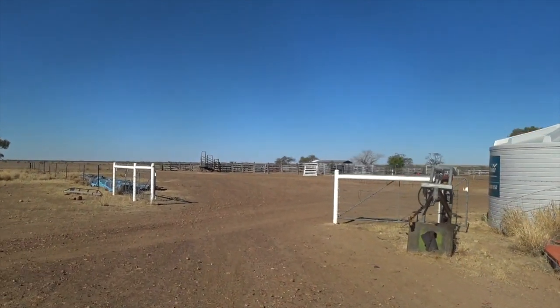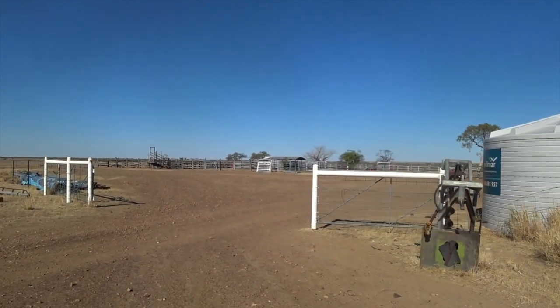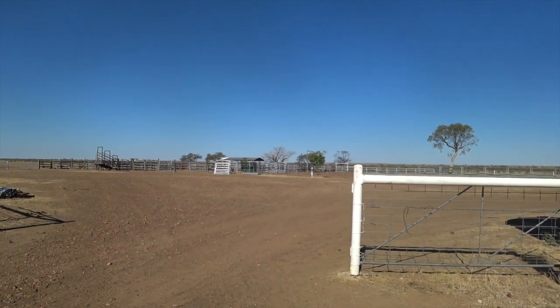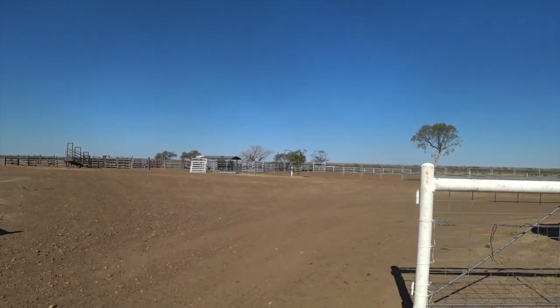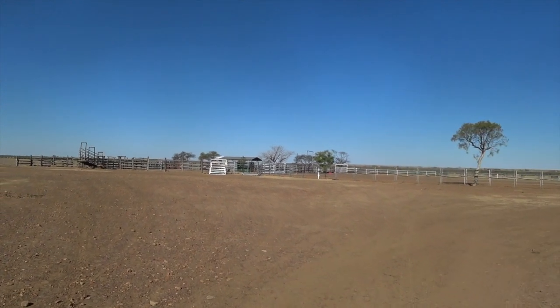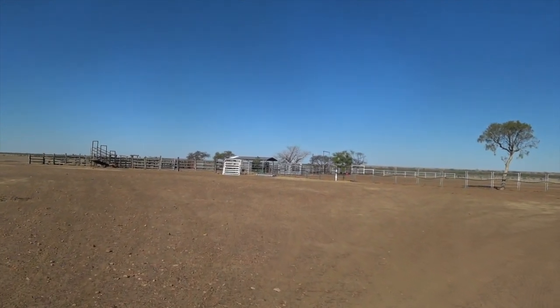And all the shearer's sheds out here, there were 7 of them. They all burnt down in the shearers' strike in the late 1800s. And that's what formed the start of the Australian Labor Party. So the shearing shed down here, the original one, gone.